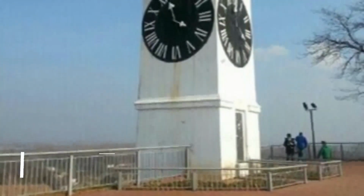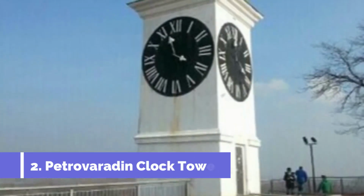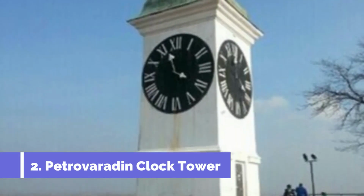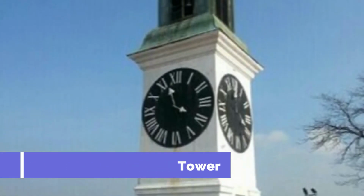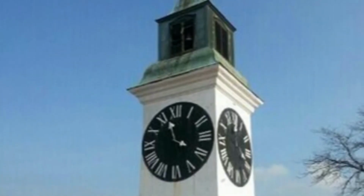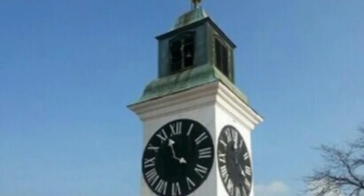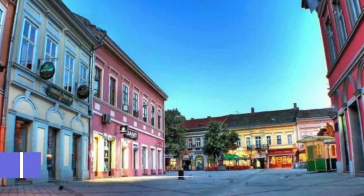Number 2. Petrovaradin Clock Tower. On a square with a glorious view of the Danube and Novi Sad is the fortress's Baroque clock tower, positioned high above one of the gates to the compound. You might realize that something is amiss about the clock face, as the large hand has been swapped for the small one.